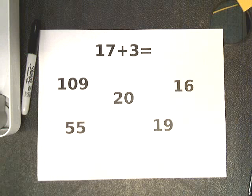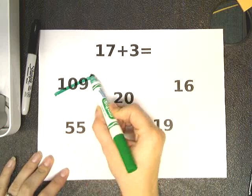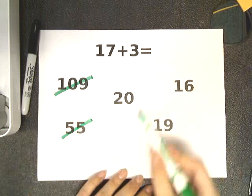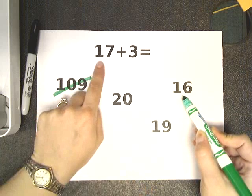Now, parents, it's important that when you play this game with your kids, you try to stop them from counting on their fingers or calculating the answer before they eliminate the wrong one. There are going to be some pretty obvious wrong answers first that they should be able to eliminate without any calculations whatsoever. Let's take a look at 17 plus 3.